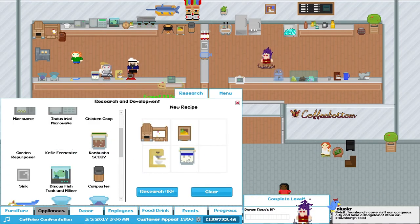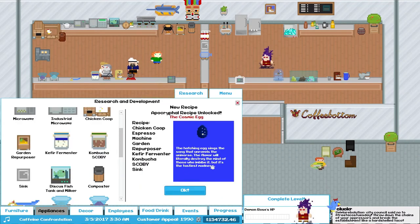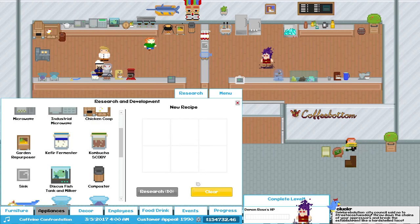Scoby, sink, and a fermenter. The cosmic egg. The hatching egg sings the song that unravels the universe. The flavor will literally destroy the mind of those who imbibe it, but it's the tastiest madness.